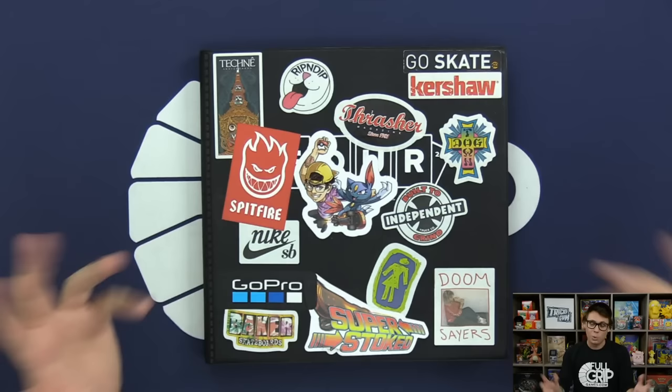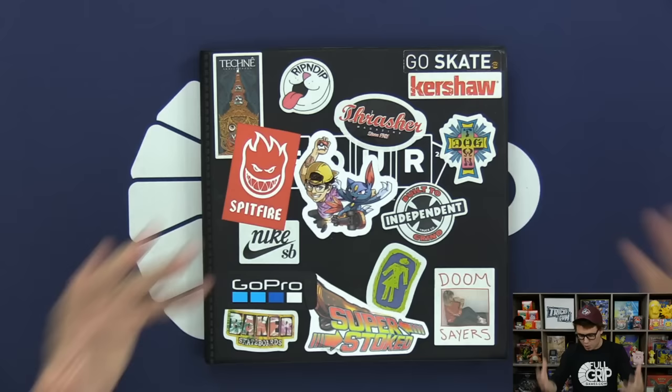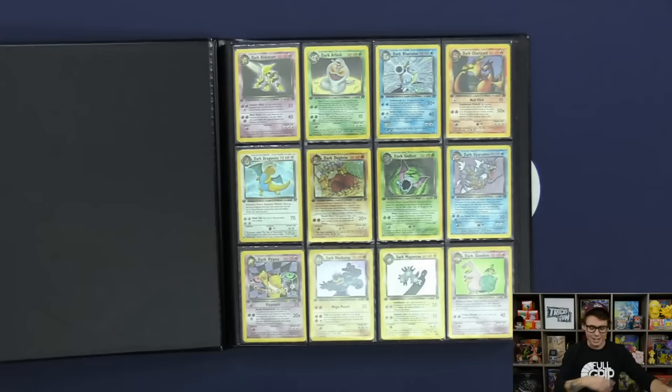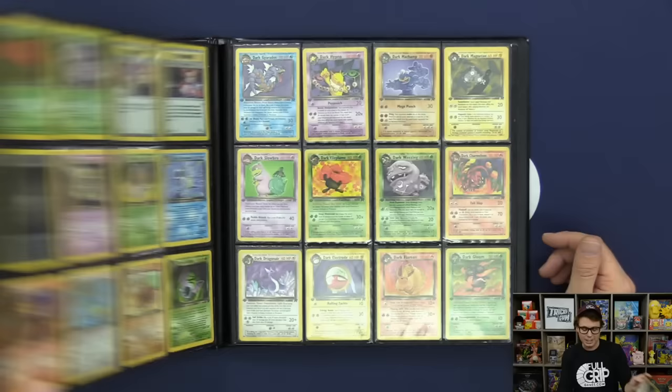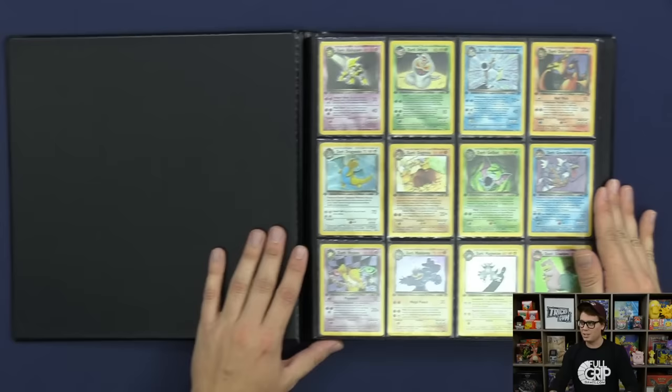We're going to kick things off with one of my pride and joys, my first edition complete Rocket set. So let's take a look at this nice four row binder here. We have got the entire Rocket set here in first edition, and all the cards are in pretty great condition. I'm really excited about this. I was able to complete this set a couple of years ago before all of the Wizards of the Coast stuff really skyrocketed in price.